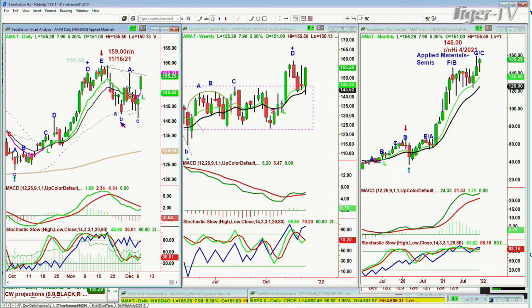We're about to challenge it in almost a cup formation. This is the falling axe formation right here. Beautiful demonstration of it right there. We're not short semis anymore.